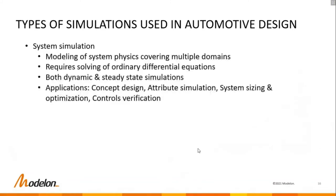The next type of simulation is called system simulation, where modeling of system physics covering multiple domains is possible. It requires solving of ordinary differential equations. It can do both dynamic simulation and steady state simulations. And applications range among concept design, attribute simulation, system sizing and optimization, controls verification, etc.